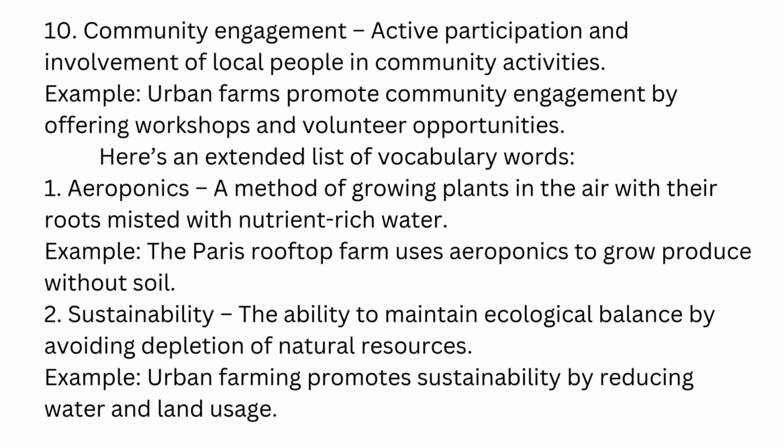Here's an extended list of vocabulary words and phrases from Parisian vertical farming, along with definitions and examples. 1. Aeroponics, a method of growing plants in the air with their roots misted with nutrient-rich water. Example: the Paris rooftop farm uses aeroponics to grow produce without soil.